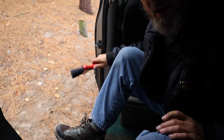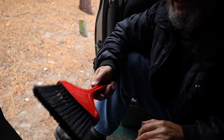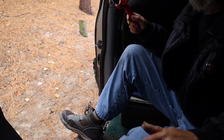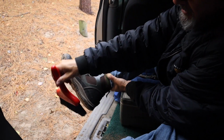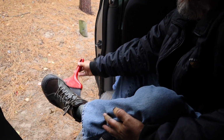Really, really important in the north. Now here's something else I found out that works pretty nice. When you're camping out here, bring a whisk broom, something like this right here. That way, every time you get in and out of your vehicle, you can sit there and brush your boots off like that, and brush them off on this side.